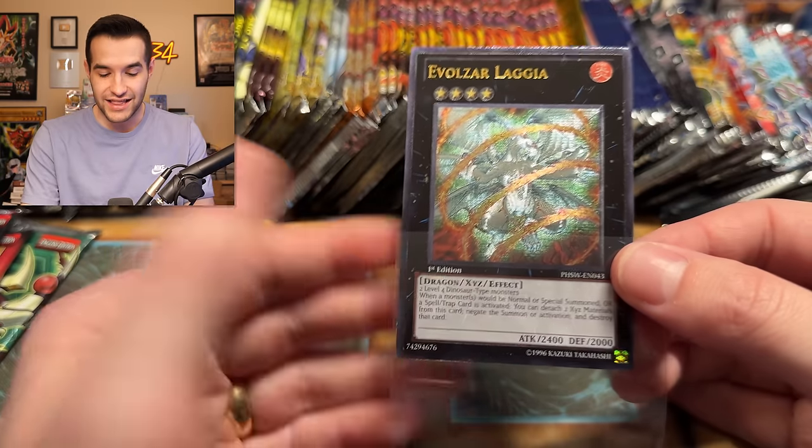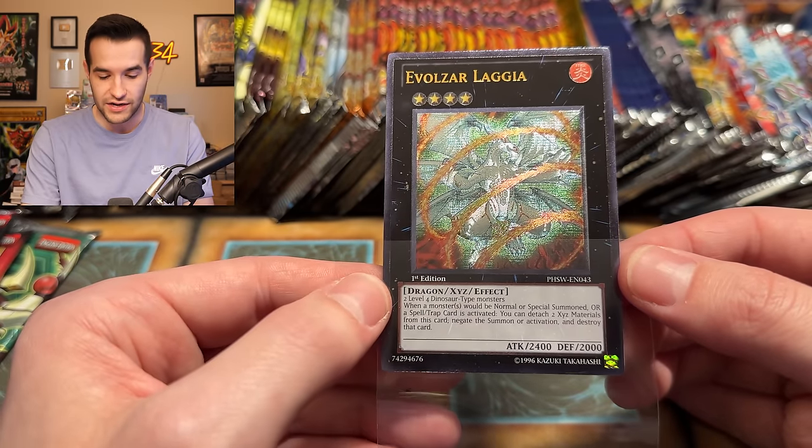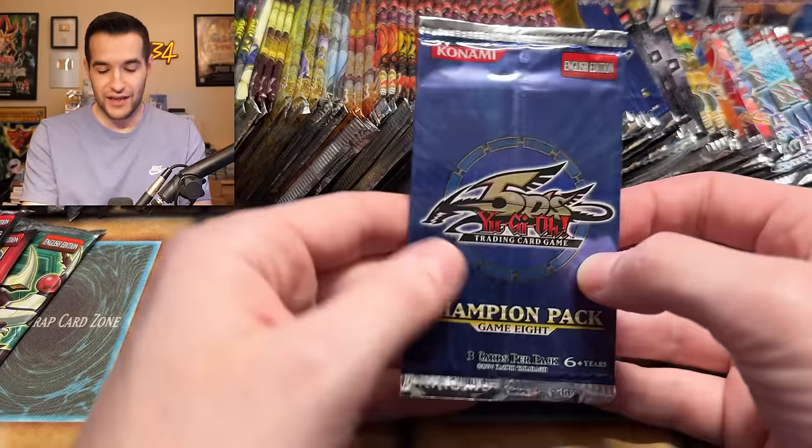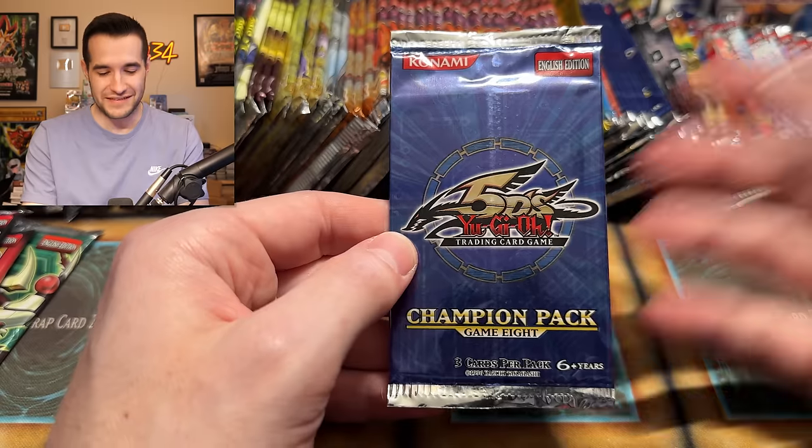This could be insane. Lagia is really good because it's a negate. I think it's an Omni negate, right? Yeah, this one is an Omni negate, which means it can negate spell, trap or monsters. If you guys are not players all the time, which I am sometimes not, but I did play dinos for a while. Now, if I wanted an ultimate rare, that is a good one. Wow, that is a sick pull. Evolzor Lagia, that's cool. I'm excited about that.